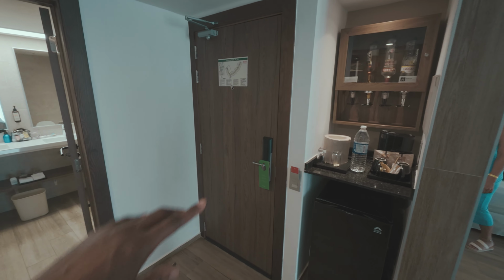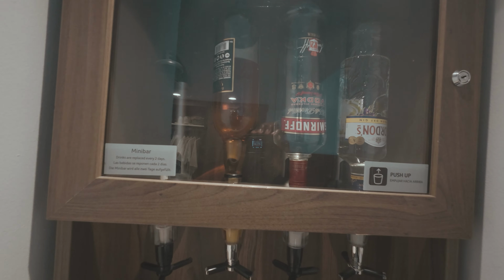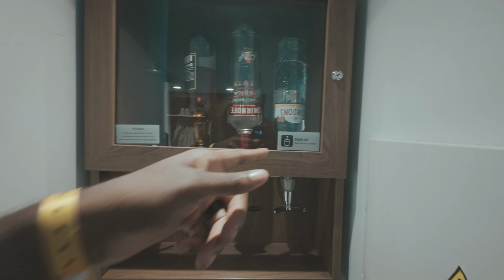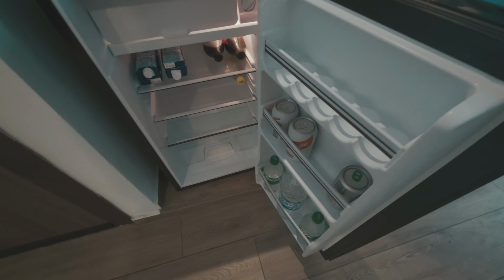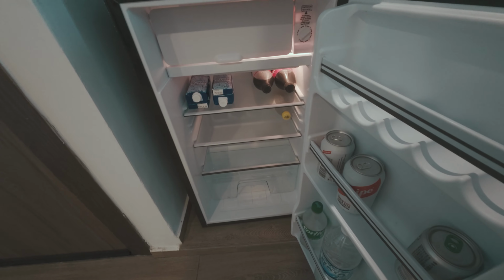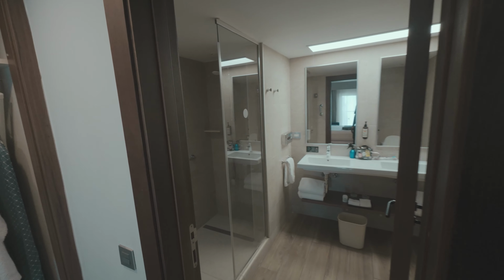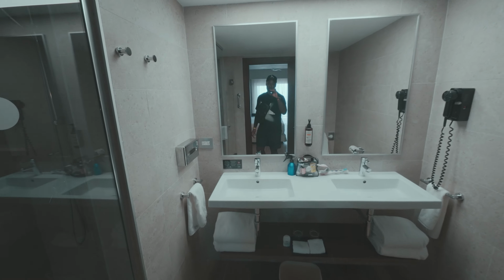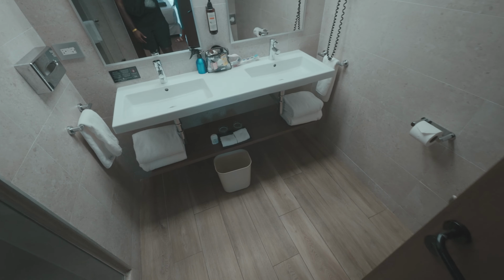So you first walk in, this is the actual door. To the right, you got the mini bar. And these are the liquors that we have. This is rum, I believe. And then you got the regular vodka, dry jam, waters, coffee stove, little mini fridge, the beer, water, Sprite, sparkling water. To the left, you have the bathroom. Pretty nice size shower, walk-in, double sinks, toilet. And the bathroom is a nice size, so no complaints on that.